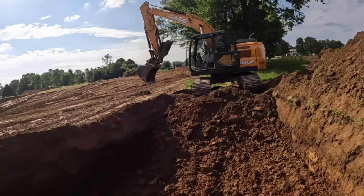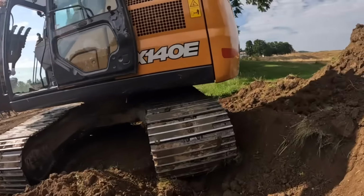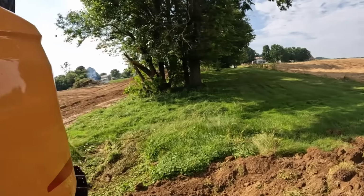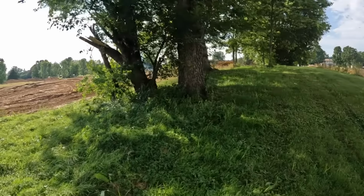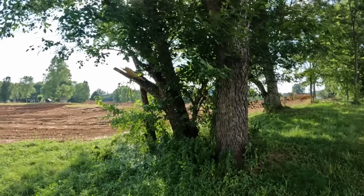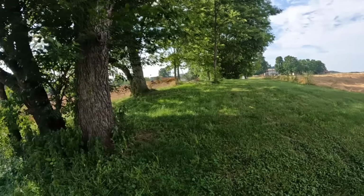There's a little bit of a question mark on exactly where the property line's at right here, which in the big scheme of things ain't really going to matter, because everything we are doing is for sure going to be on that neighbor's property. But we're pretty sure the property line goes right between these two trees. That one belonging to the guy we're working for, this one belonging to Matt up there.